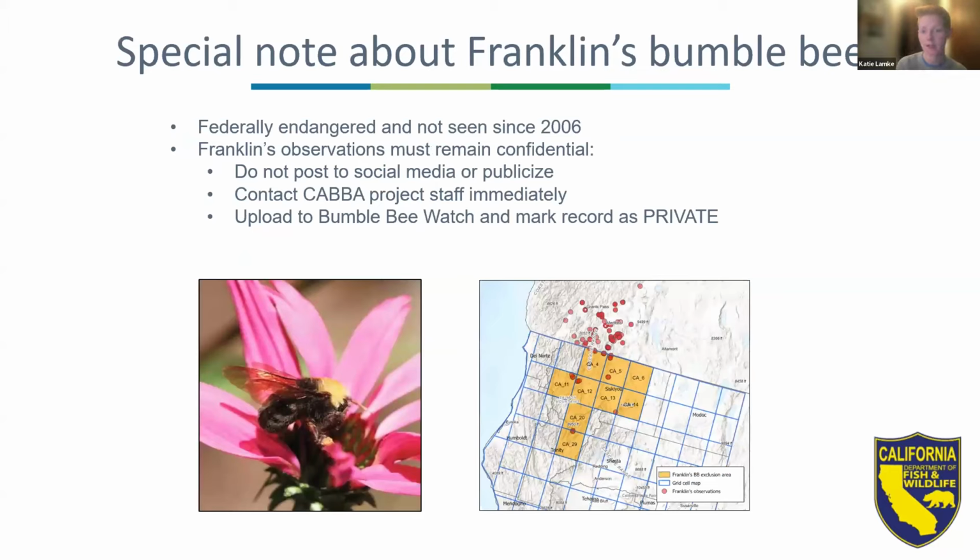Special note on Franklin's bumblebee. This is a federally endangered species. It has not been seen since 2006, but if you're sampling in Siskiyou or Trinity counties up in Northern California, while you're not likely to find it, you might win the bumblebee lottery and observe it. If you do, that will be very exciting, but please don't post it to social media or publicize it. We want to avoid other people learning about this species and potentially causing harm to the population up there.